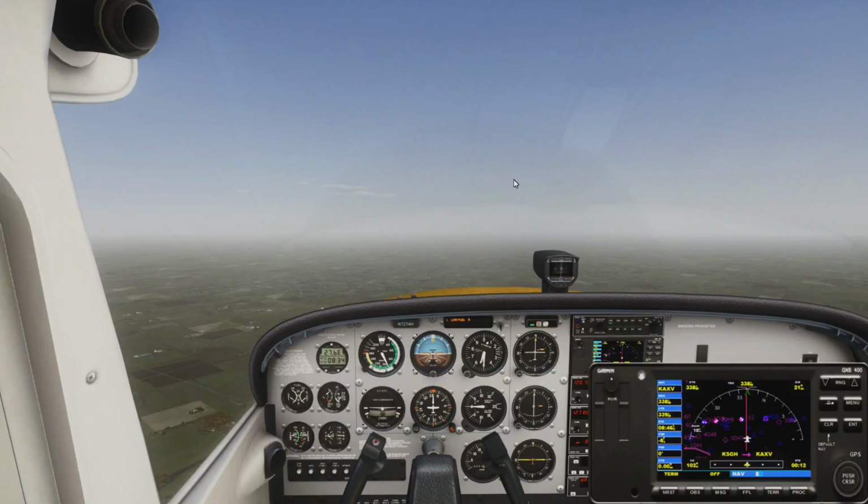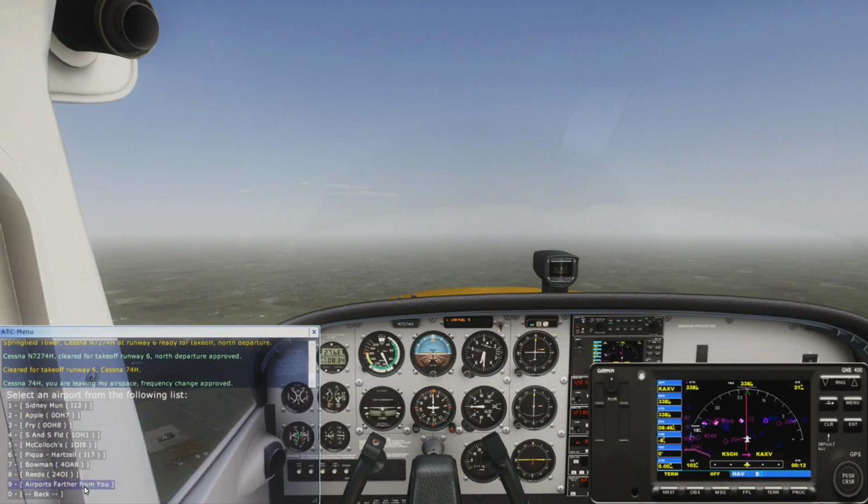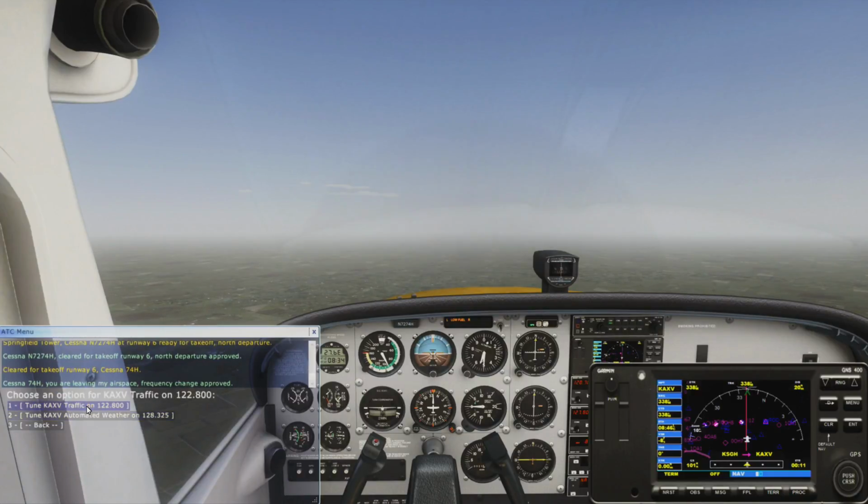Alright, everybody, gonna slow it down here. 21 miles out. Didn't have to speed it up for very long. Let's check out the nearest airport list, so if you can find KAXV. There's Dayton. I would think it would be closer than Dayton. There it is, KAXV Armstrong. Get into the traffic, no tower there.